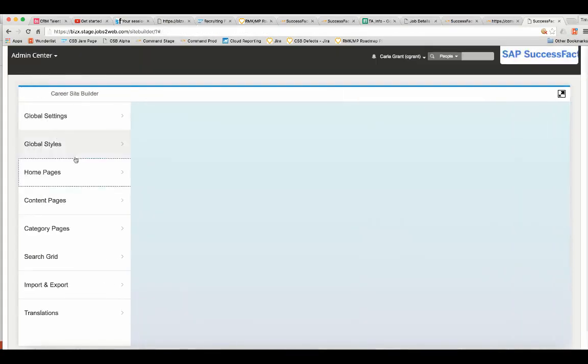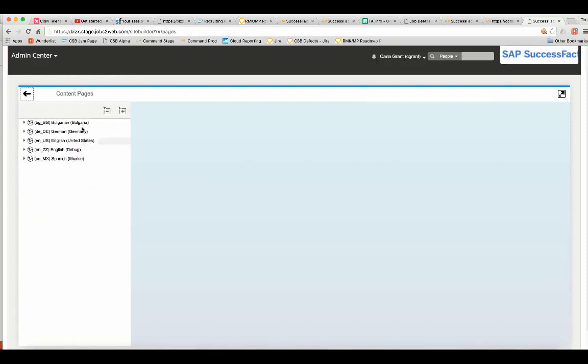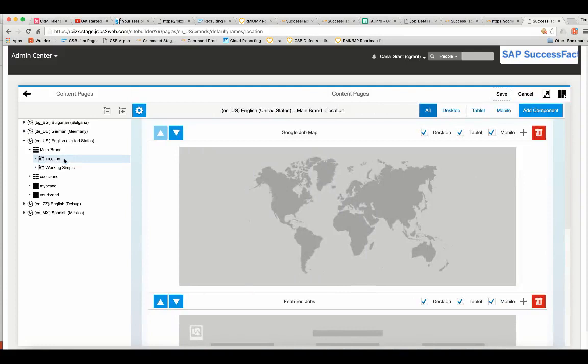So that's home pages. Content pages is nearly identical. It's just where they're laid out on the site. So when we create a content page, we create it in the same way, and we create it within a language and a brand. And all these pages have the ability to delete. We can duplicate the whole page. We can edit the meta tags, or we can quickly add a new page.